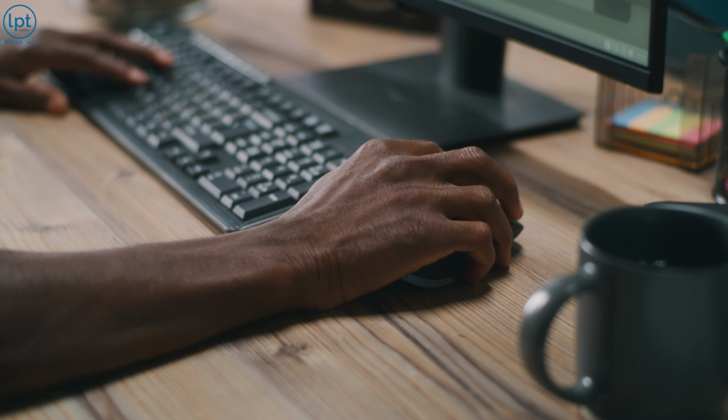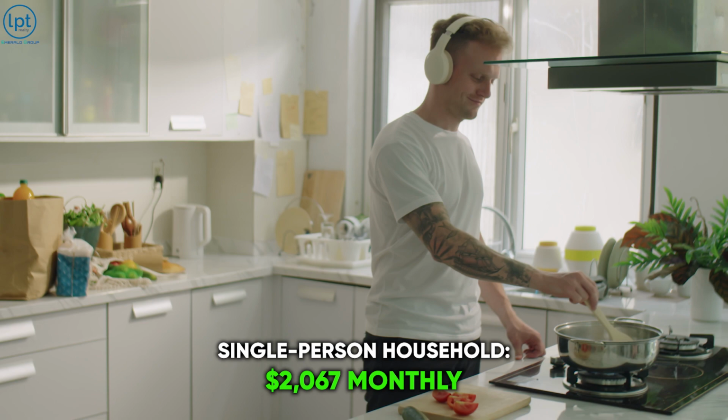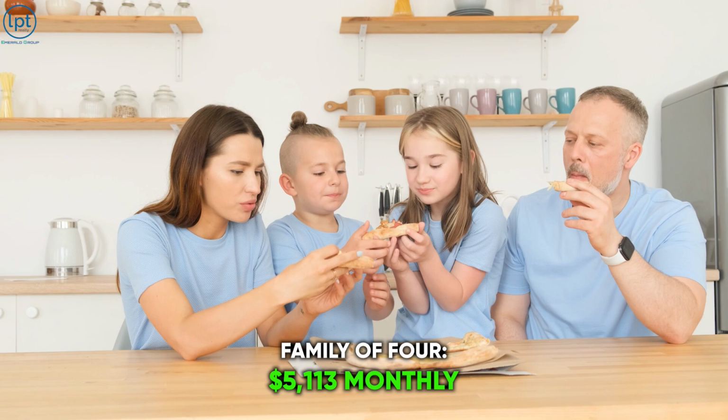So when we're looking at cost of living, the first place I like to start is these cost of living calculators, or these websites that spend a lot of money trying to figure out what the overall cost of living is. And according to one of those websites, livingcost.org, a one-person household should cost around $2,067 per month in order to live here, whereas a family of four will be about $5,113.